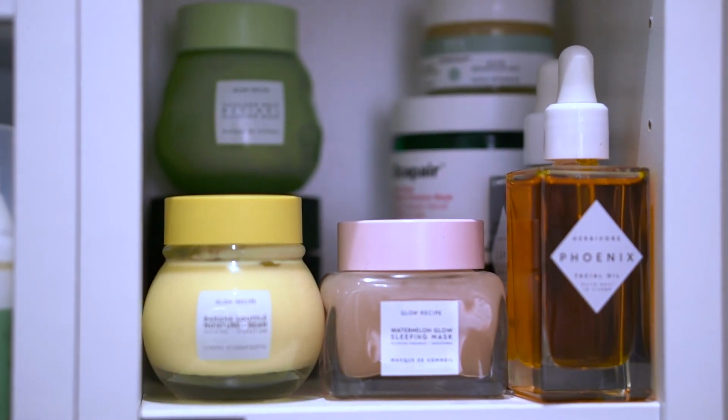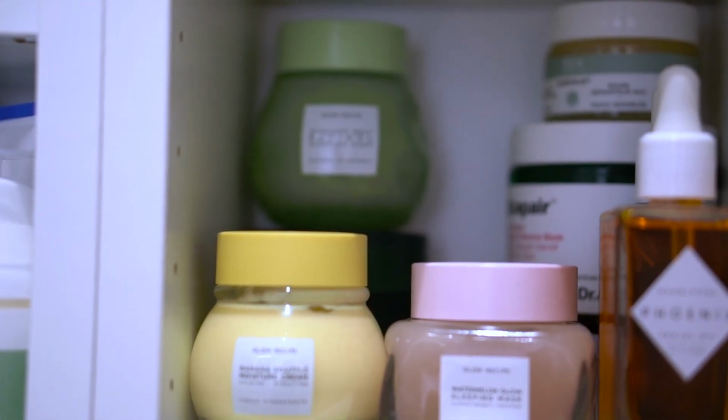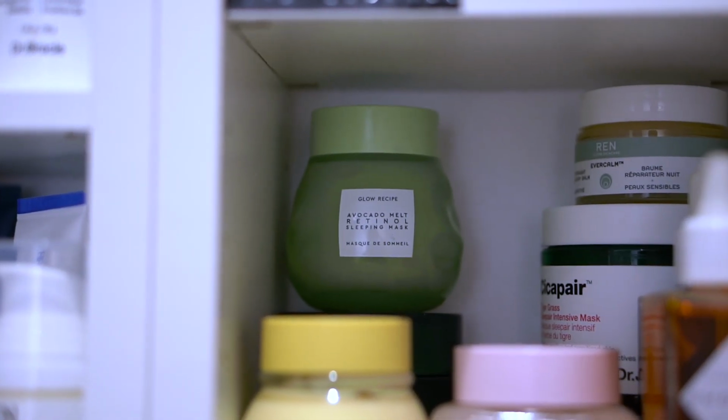And this last one is sleeping masks and oils, basically more rich occlusives that I reach for actually pretty regularly. Some of these have treatments in them, some of them don't, but I, as an oily skin individual, have really dehydrated skin. So at night, I'm actually more frequently reaching to this shelf after using my gel moisturizers.